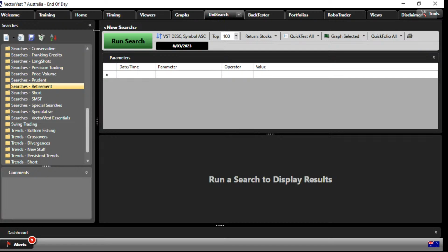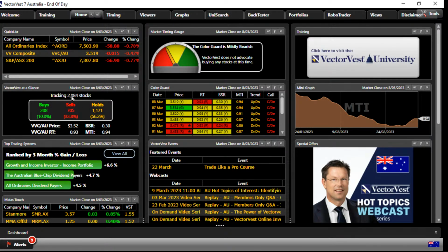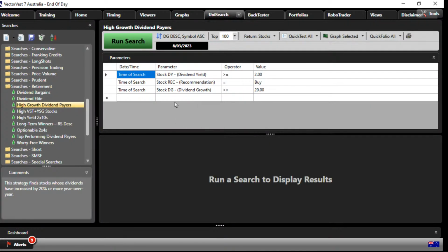So in the UniSearch tool, we've got this search here, this group called Searches Retirement. Okay, so Searches Retirement here will find us different attributes that retiree investors are looking for. In this particular case here, I'm going to pick on this one here called high growth dividend payers. Okay, so high growth dividend payers. And you'll see over here, VectorVest is going to go through all the stocks that we track each and every day. So on here, just to give you an idea, 2,084, it includes LICs, ETFs, stocks. All right, ETFs are pretty popular these days, so it includes all that.